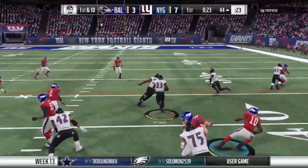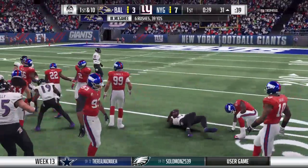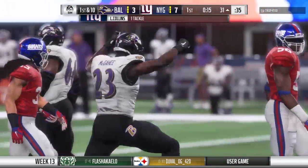A handoff as they run the counter play. And he gets it inside the 35 and just shy of the 30. That one good for 13 and a Raven first down.